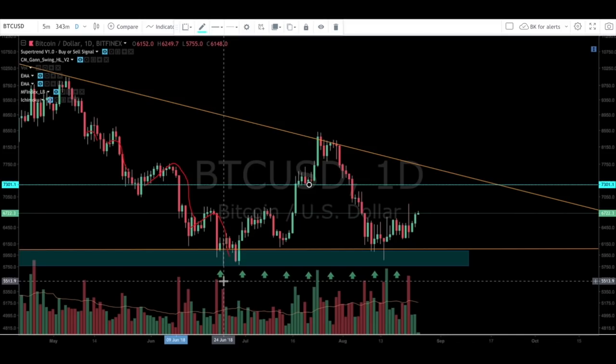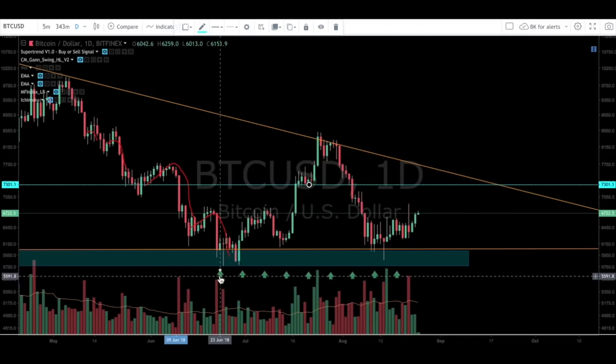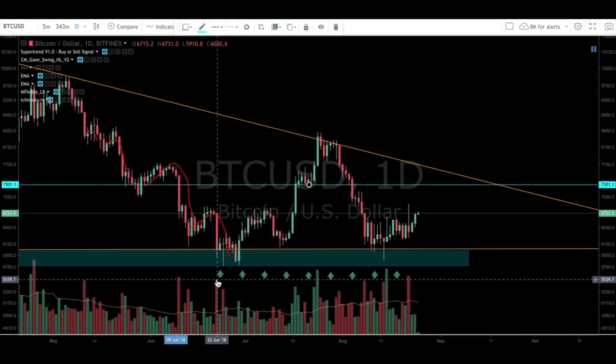So one of the things that we do want to watch for is back on June 24th, you can see we had that big wick that tested into a prior swing low. And so one of the things we should be conscious of and be looking for is, do we get a large wick testing into our prior support level at that $6,100 over the weekend? It's something to be conscious of.